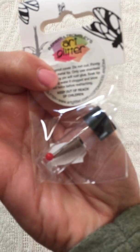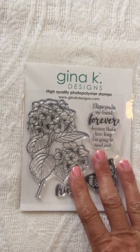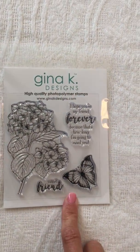This is a tip for the art glitter glue, a fine tip so that it comes out really tiny. And I'm just going to run through this stuff. I got this at that same little scrapbook boutique. I think this was not at the outlet.